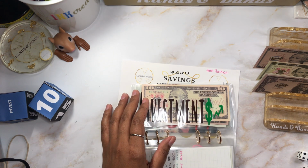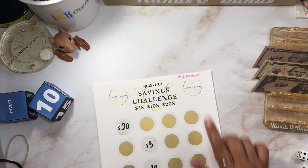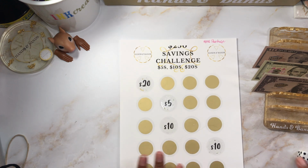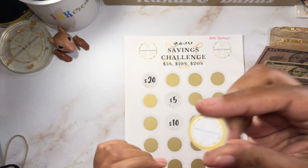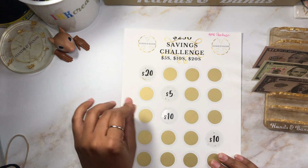Okay. Now, my very last one is my scratch off, and it goes to my home purchase. So anything left, I just throw in home purchase. So let's get my token. Do you like it? I like it.